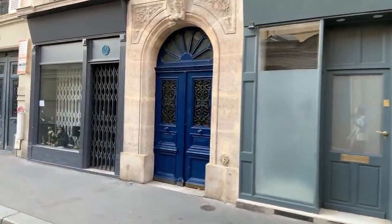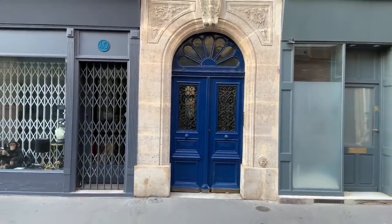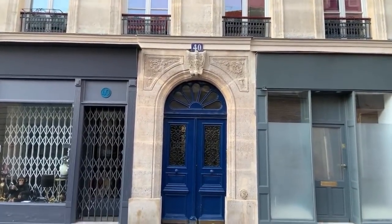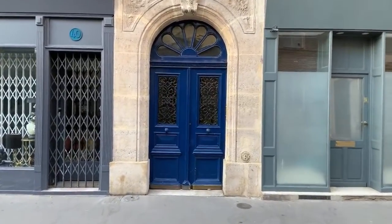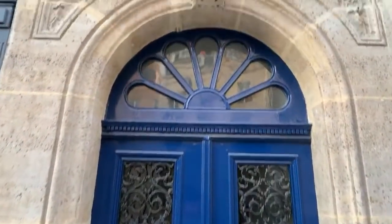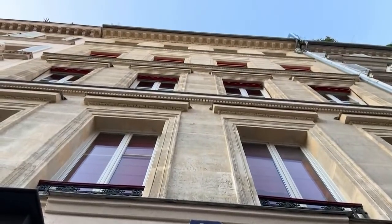And then, what do you think? We're at number 40 now on our main street. A little one, a sweet little one. So I was walking down here with Lena, my wife, the other day. Tough crowd. But that's fair enough. I do like the blue color too.